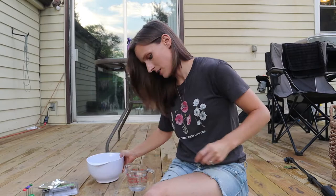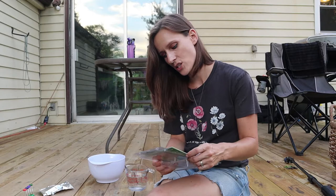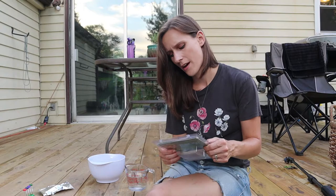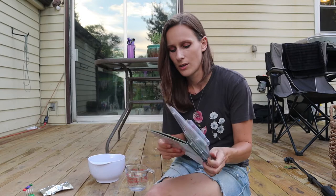If you're wondering, I picked this up at Lowe's, and it was like $11. It tests pH, nitrogen, phosphorus, and potassium. So it doesn't test calcium. I figured if there was a calcium deficiency and if that was a common thing, maybe it would test for that, but I guess it doesn't. But maybe the pH is one thing that I really need to know. So I'm gonna try this out. It came with these little test tubes right here.